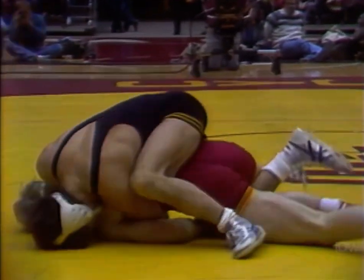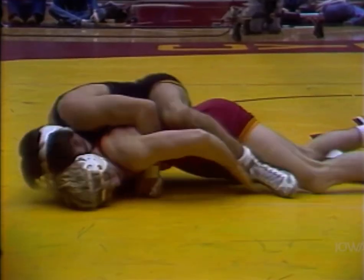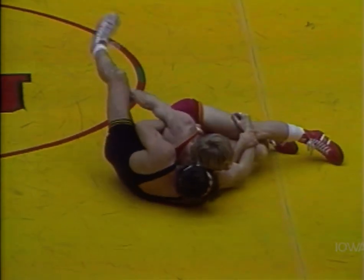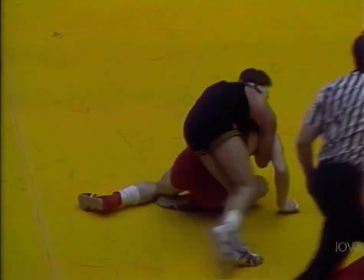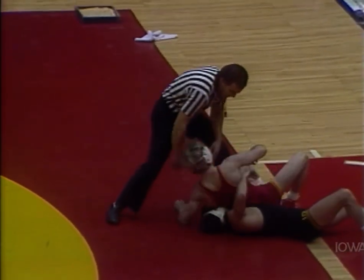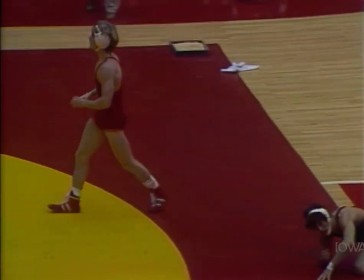Almost like a Turk. And he's trying to work the half off of that or a bar arm series if he can. Looks like maybe Jim might get the one here if he gets a little bit more. Almost. Couldn't quite do it, out of bounds. Outside. It was a good ride by Lewis. He rode almost a minute there after he got back.